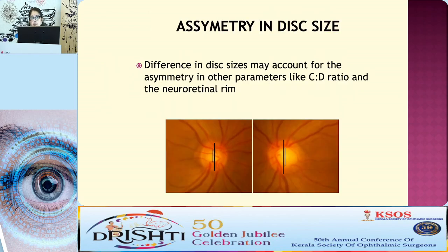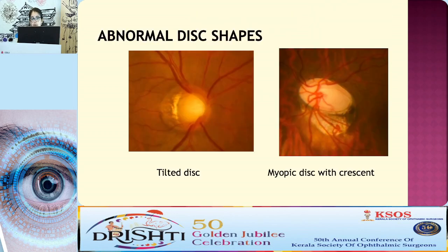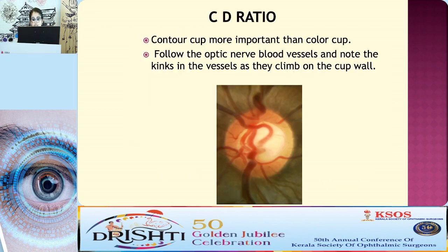Another thing which you should keep in mind is that the disc itself could be asymmetric between the two eyes, which can result in a cup asymmetry and we may again misdiagnose glaucoma. So that has also got to be kept in mind and looked for and documented. The shape of the disc is classically vertically oval and all our rules like the Eason's rule stand good in such a shape. So with any abnormality in shape, like in myopes, tilted discs, our usual rules are not valuable and you may have to probe further to diagnose glaucoma. So you have to document abnormal shapes also.